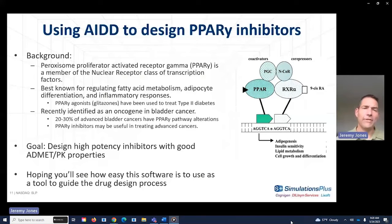So about 20 to 30% of muscle invasive, these advanced bladder cancers, have mutations in the PPAR gamma pathway, either amplification of PPAR, point mutations in PPAR, or point mutations in RXR alpha that cause constitutive activation of PPAR gamma. And so the idea was that PPAR gamma inhibitors might be useful in treating these advanced bladder cancers. And in fact, just this month, there was an announcement that the first PPAR gamma inhibitor is going into clinical trials for bladder cancer. So, the goal here is to design high potency inhibitors with good ADMET PK properties to sort of accelerate that pathway to the clinic.